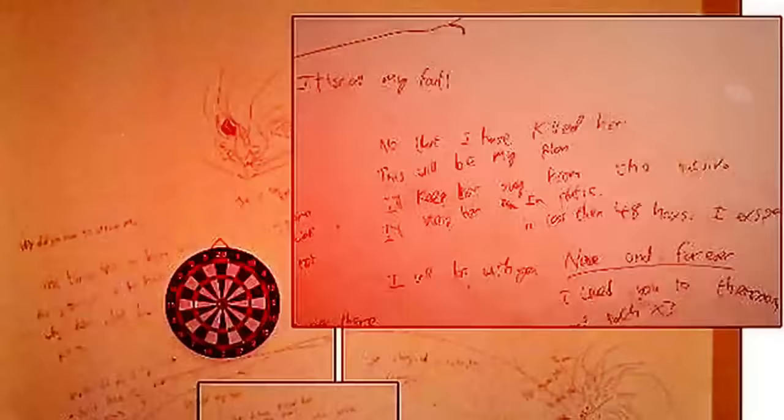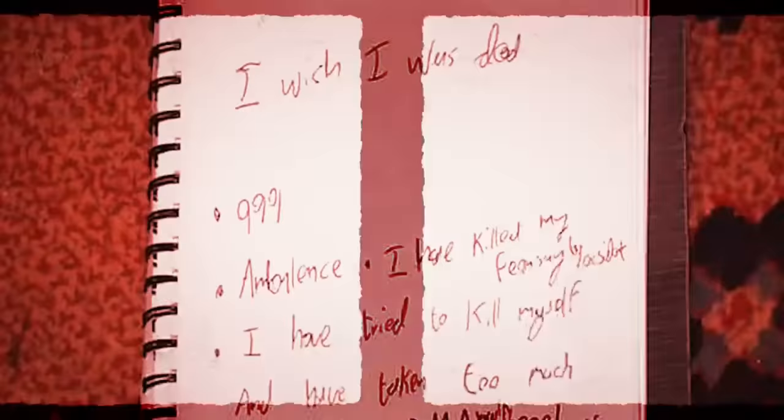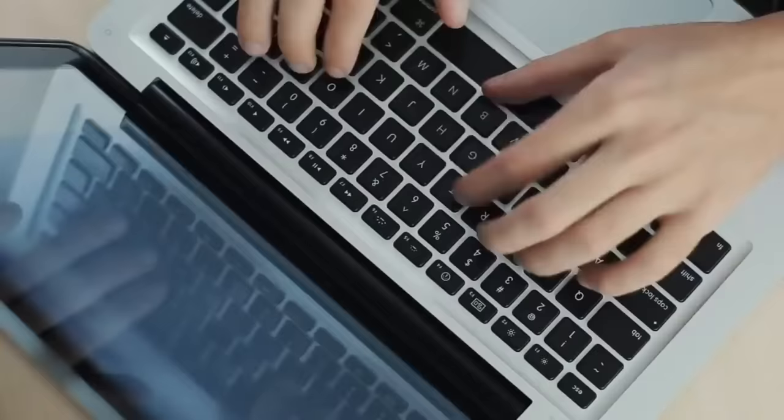The authorities arrested Madog. While they were at his house, they found a note on the wall that read, "Now that I have killed her, this will be my plan. To keep her sexy from the outside, I'll wrap her in plastic." Madog had written another note on paper stating that he also tried to kill himself after murdering Lauren. The evidence against him continued to mount. On his computer, there were searches on how to achieve the best results in court and how to show remorse.